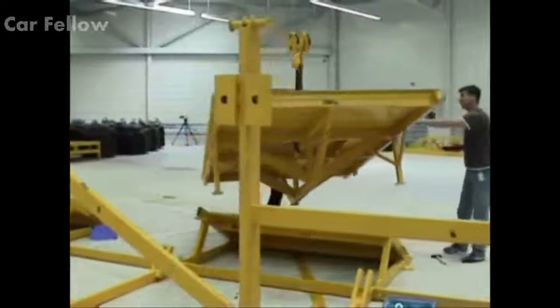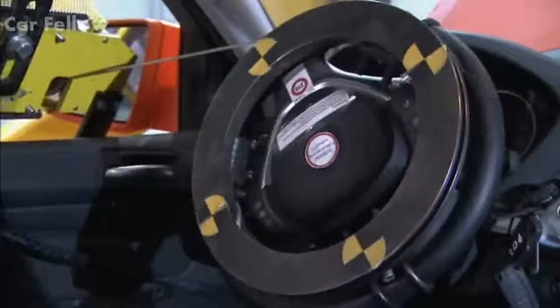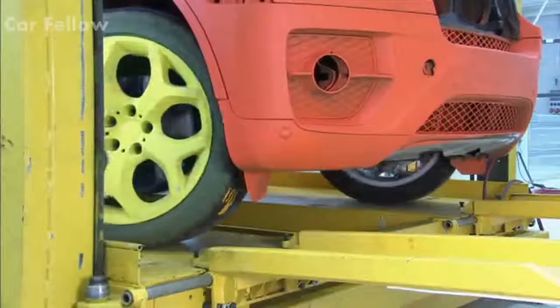Technicians increased the steepness of the ramp and installed a steering robot in the test vehicle to induce it to roll for the test.